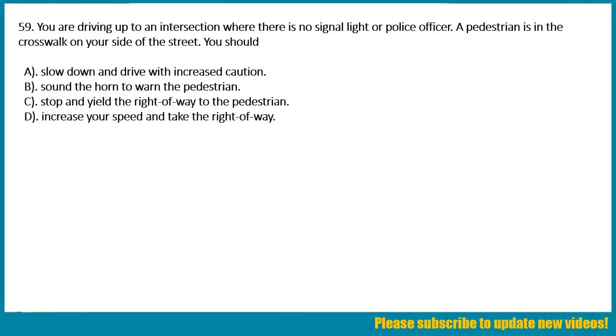Question 59. You are driving up to an intersection where there is no signal light or police officer. A pedestrian is in the crosswalk on your side of the street. You should A. Slow down and drive with increased caution. B. Sound the horn to warn the pedestrian. C. Stop and yield the right of way to the pedestrian. D. Increase your speed and take the right of way. Question 59. Answer C. Stop and yield the right of way to the pedestrian.